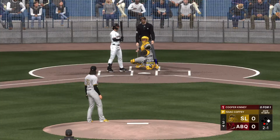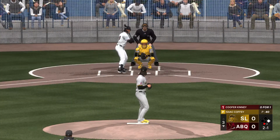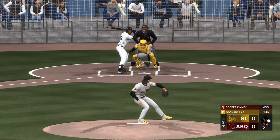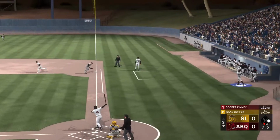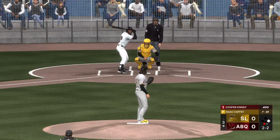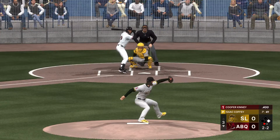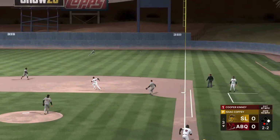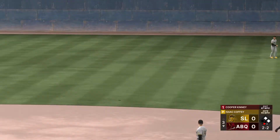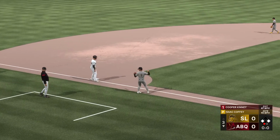That's ball 2. That one fouled off. 2-2 now. Here it comes. On a line for a base hit. Lead runner hits second and heads for third. And the throw's offline, safe at third.